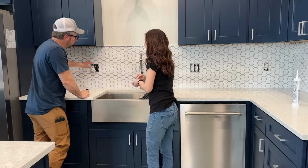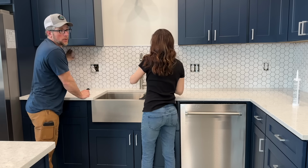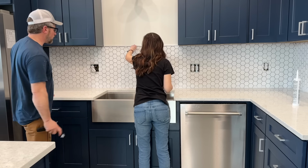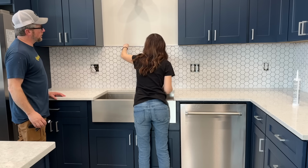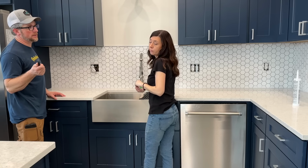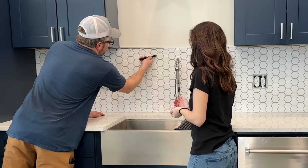So normally you pick your mortar to match the color of your grout, and we thought we were gonna be doing a white grout, so we did a white mortar. Well, then we changed our mind, so we gotta make sure we get the mortar good, so that way we don't have any white sticking out through our gray. Well, at least we don't have black inside, we wanna go white. Right.